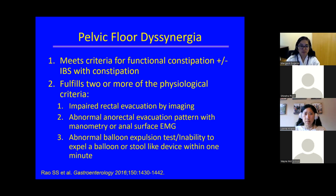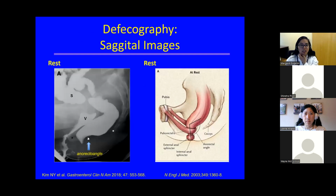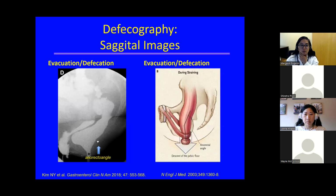And so here in defecography, this is us at rest. So it's actually contracted so that we don't have a bowel movement. And this is at rest, and you can see this angle. And then when we relax, this muscle relaxes, the puborectalis, we increase this angle, our anal sphincters relax, and then we can have a good bowel movement.